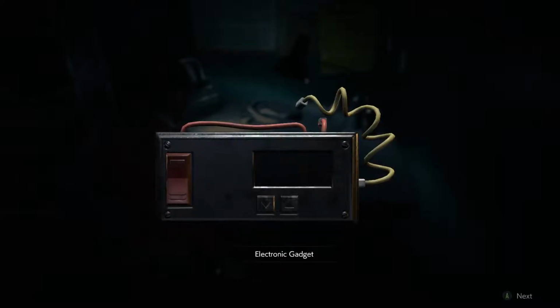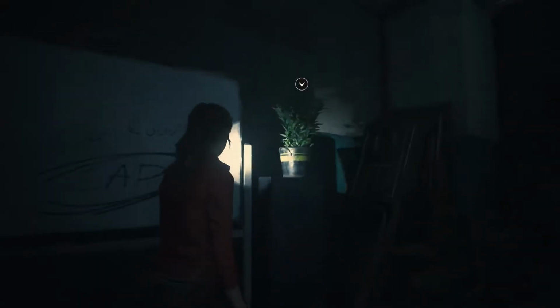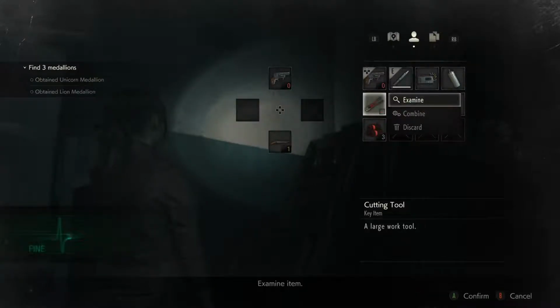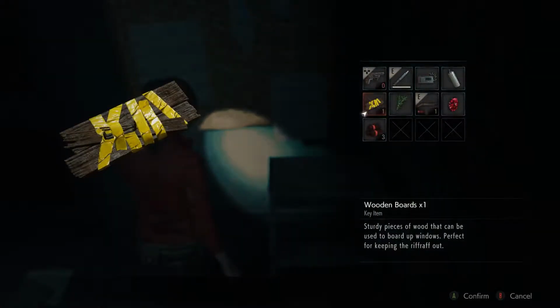Electronic gadget. Okay. I think I can use that to blow up the C4. Locker room. C-A-P. I gotta remember that. I think that's the combination. Oh, look. I'm done with this thing. That no longer has a purpose. Oh, boards. I need those.